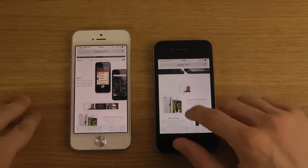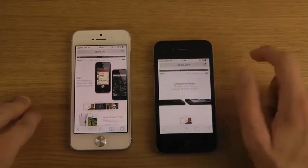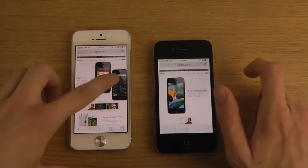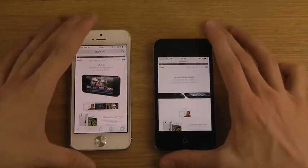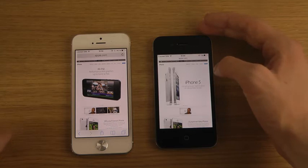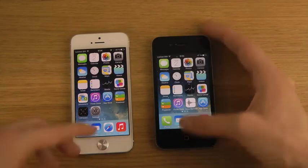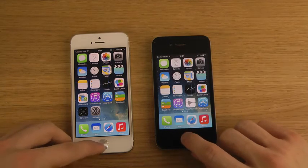Still, we mostly have problems, of course, on Apple's website because it's pretty advanced, and if you want to change pages here, it's much easier to do on the iPhone 5 for some reason. And it should be. The iPhone 4 is getting a little bit old. You can see that, especially when we go in terms of animations, that it's quicker here.